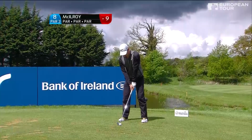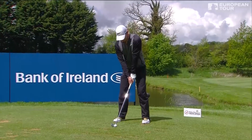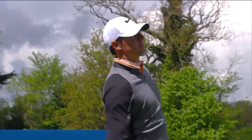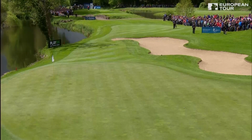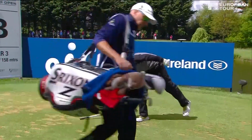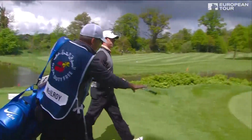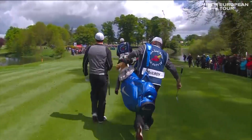Now as Rory stands over this tee shot, the wind just dying down. What there was for the first 2 players was helping from the right. I'm guessing that wasn't his best, Jay. No, certainly not. Well, 2 bad wedges and a bad whatever that was. Somewhere around a 9-iron. Right now, he's struggling with his game.